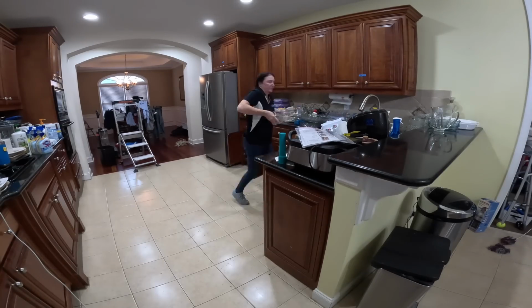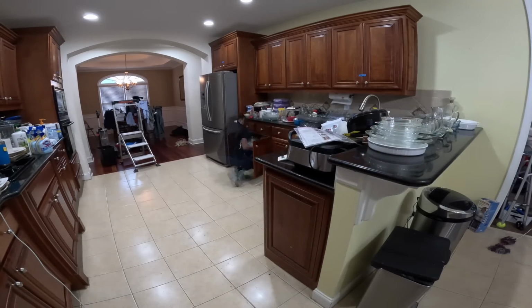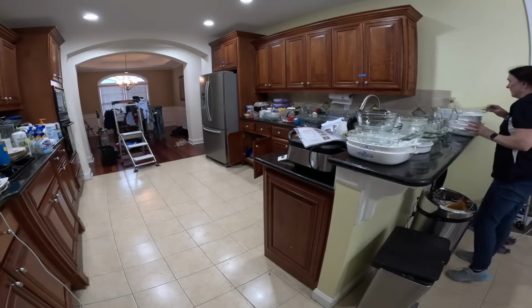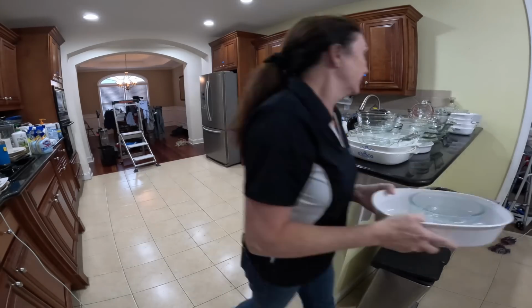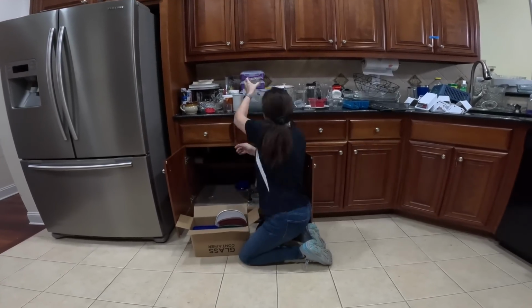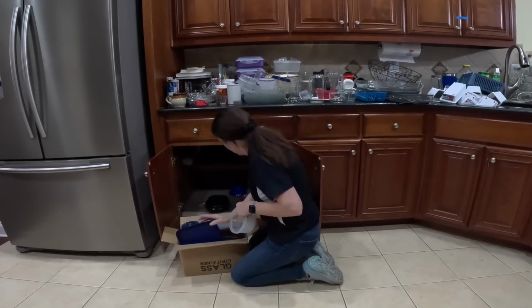Time to move on to the lower cabinets. A lot of duplicate glassware and bowls. Look what we have here, classic Corningware with blue flowers. This cornflower blue pattern is vintage and an absolute treasure for collectors. This pattern dates back to the 50s. What I'm putting in the box are lids and containers that don't have matches. Anybody getting overwhelmed yet? I have to price all of this individually.